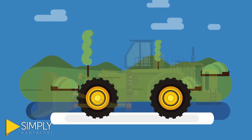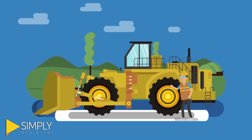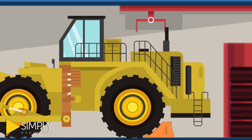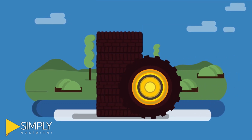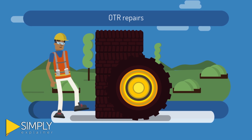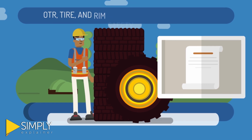When tires are replaced, rims and associated hardware must be physically inspected by the tire vendor for any cracks or structural deformations. When mobile equipment is sent for rebuild, rims and hardware must be physically checked. This video is just a short introduction to the potential risks associated with OTR repairs. Be sure you are trained and qualified for the task and follow the OTR, tire, and rim safety guidance document.